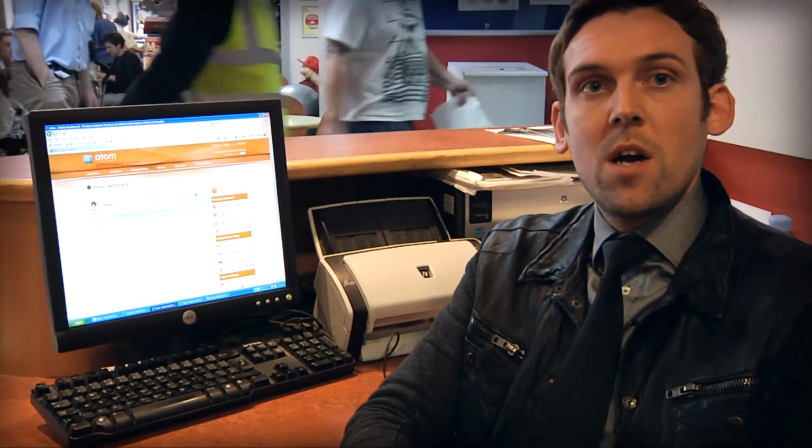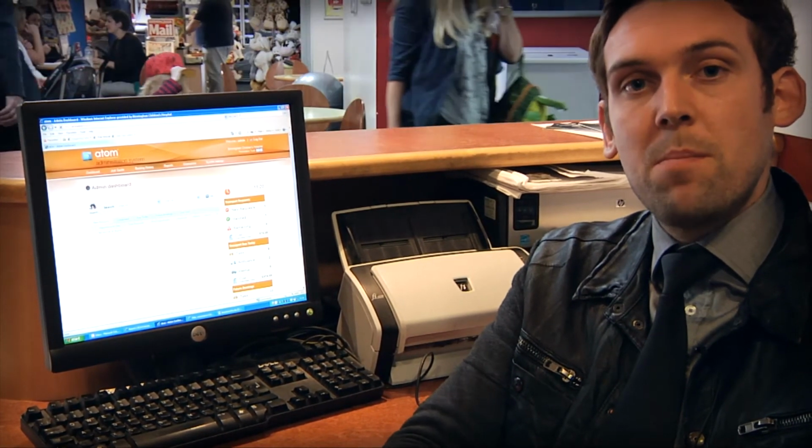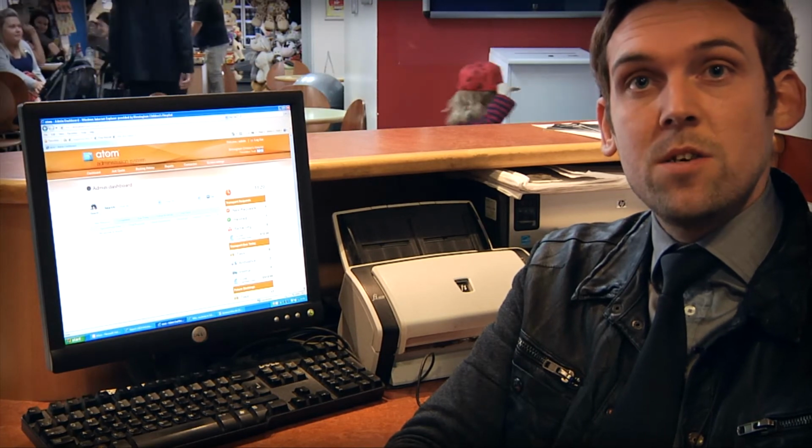So this is ATOM. The bookings come in electronically from all different departments across the hospital. As they come in, it's very easy to action. It's good for several reasons, primarily because it reduces footfall to the desk. As I say, it's electronic, it reduces paper and just makes it very simple and easy to use.